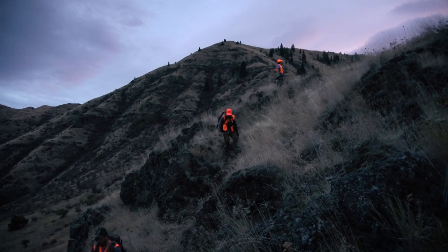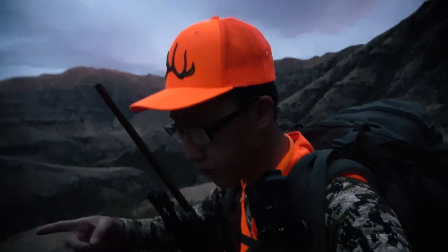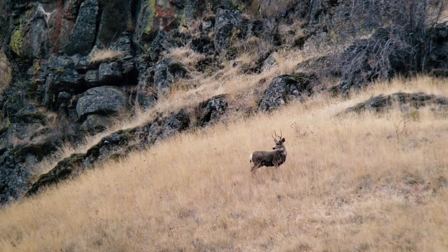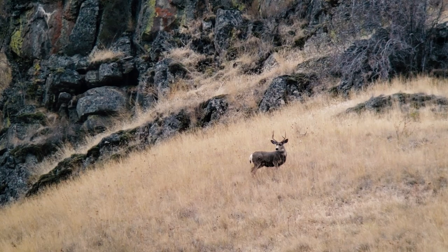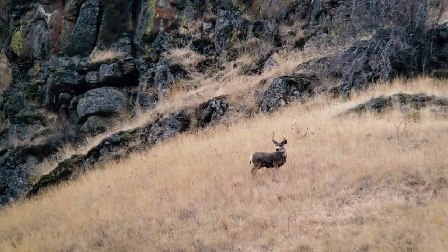It's past shooting light now, so we're gonna head back down to camp. From where we were glassing this evening, we can just see camp. Camp's only like 350 yards away. And so, you know, for a spot that we haven't ever hunted, I consider that a success. First deer we see is a beautiful 2x2. It's just a good start to the hunt, you know? He's not legal, but that just gives you a lot of confidence as to what might be in the area, so. Hopefully we can put one down tomorrow.